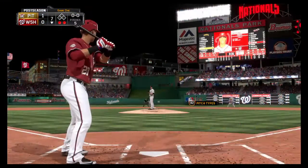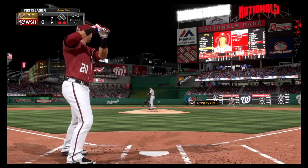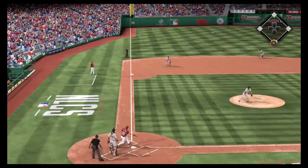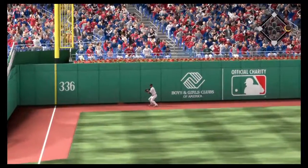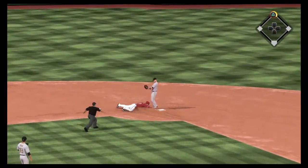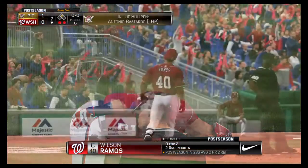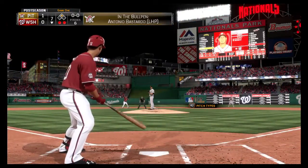Ian Desmond will dig in now. A single and a fly out for him in 2 trips thus far. First offering on the way. And that pitch is lined into left field, and he's got his second hit of the evening. The throw into second. And he's able to hustle his way up to second as he'll reach here with a 2-base hit.